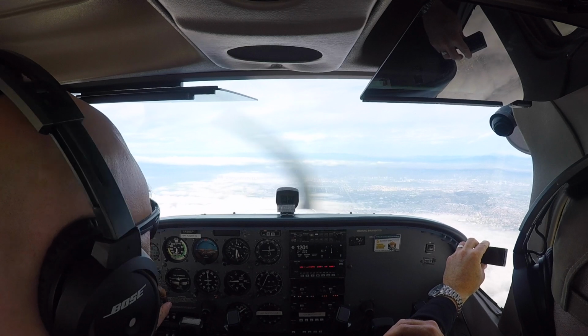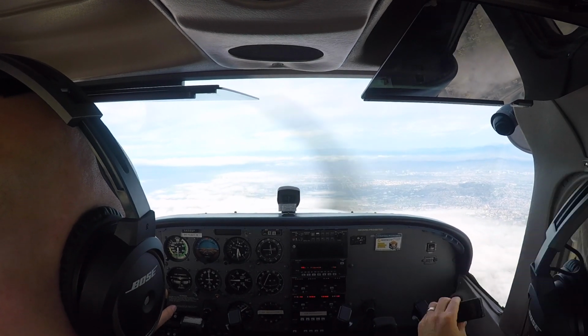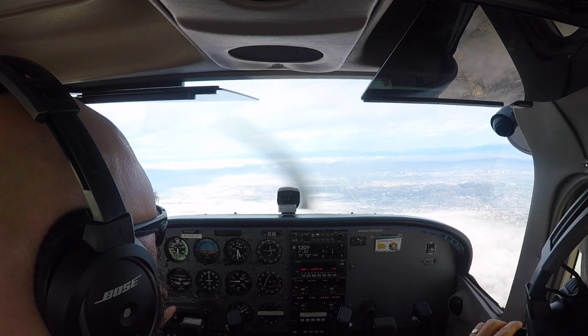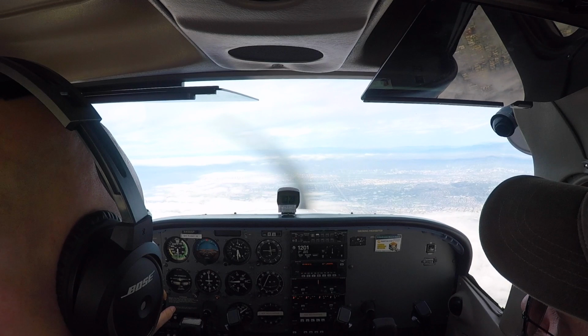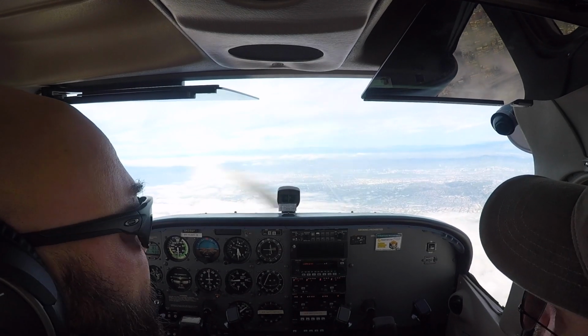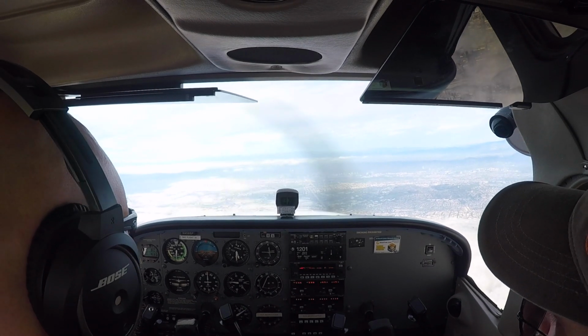Okay, you make the first call. Special flight rules. Cessna 458 Sierra Papa over Hawthorne, 4,500 northwestbound. Special flight rules. Okay, we're turning to the right a little bit. Let's go back to heading 300. See how you're turning to the right. There you go. Back to the left, please.